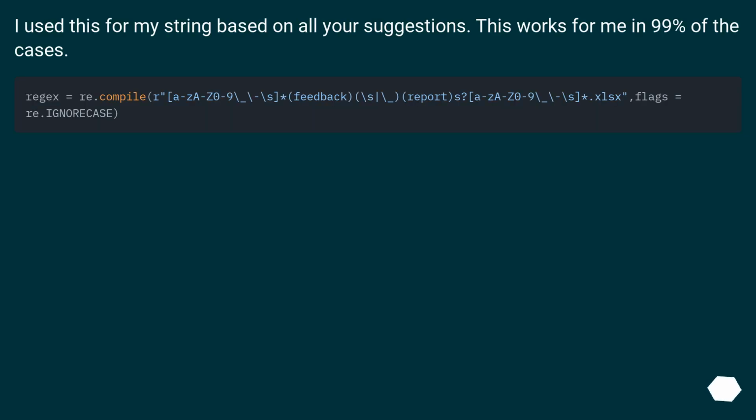I use this for my string based on all your suggestions. This works for me in 99% of the cases.